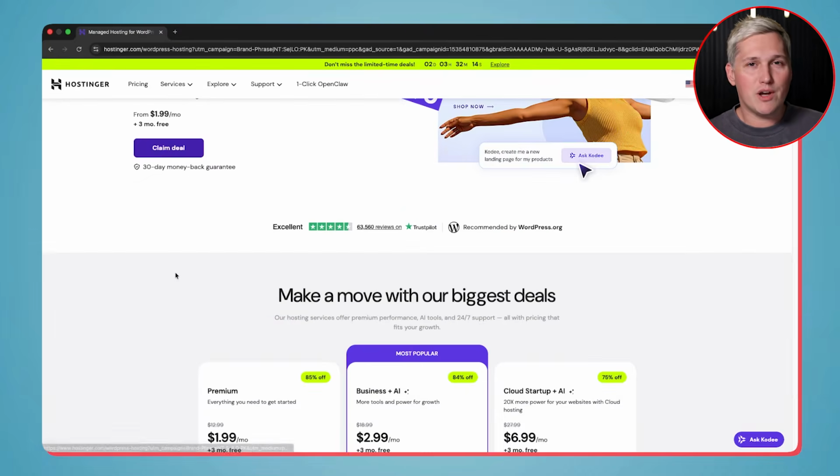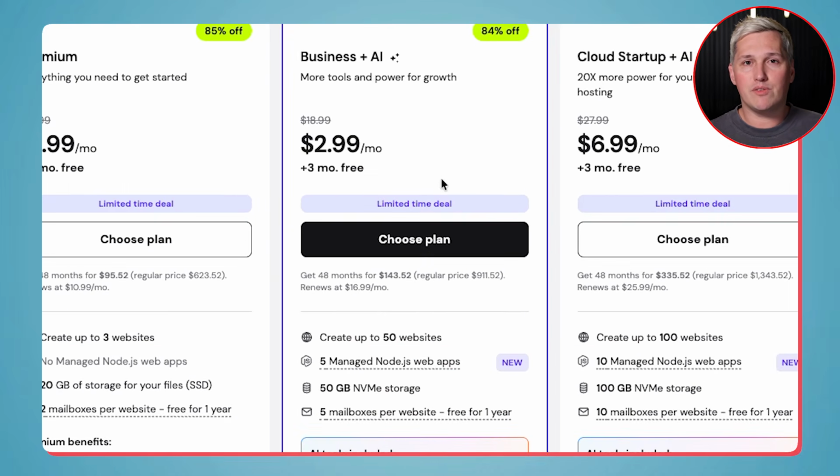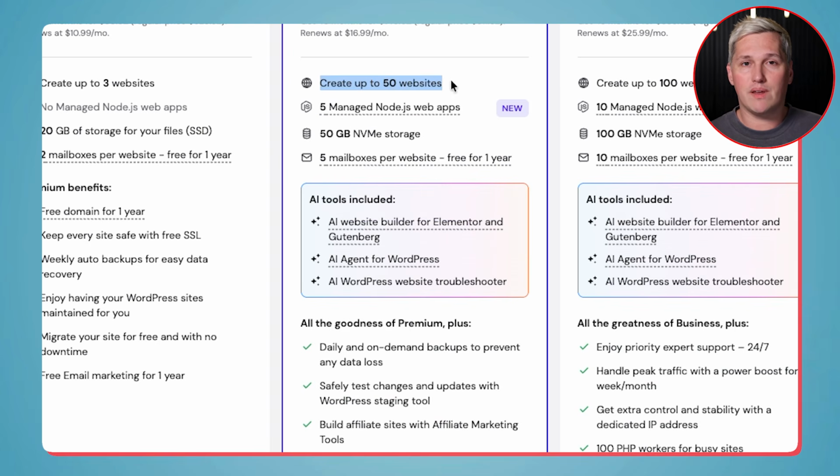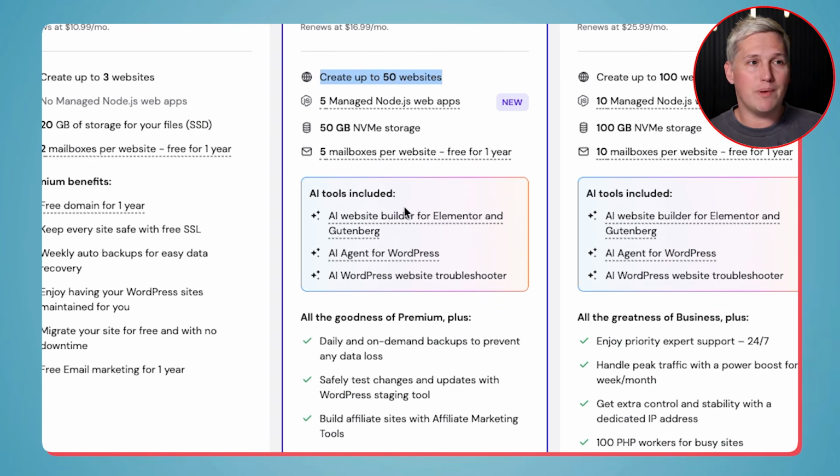You start with WordPress hosting through Hostinger. That runs around $3 a month. Hostinger keeps your site fast, managed, and reliable, which matters because your agent is going to be actively publishing and updating content on that site. You want a solid foundation underneath it.